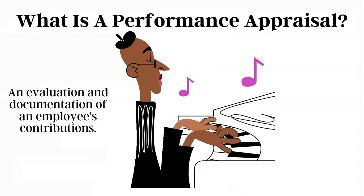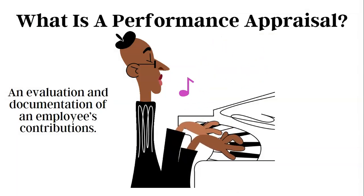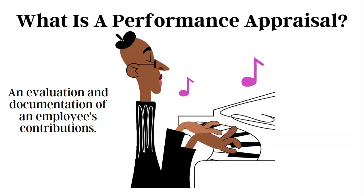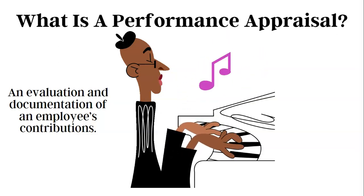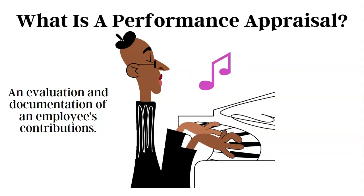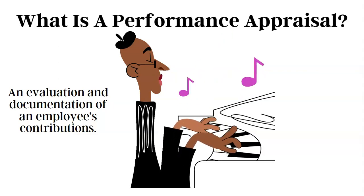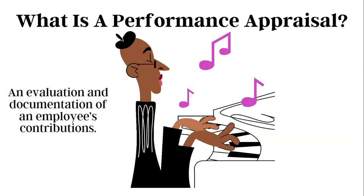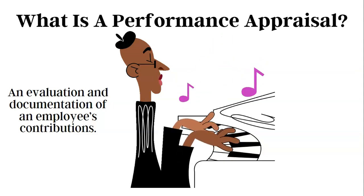So, what is a performance appraisal? A performance appraisal is also known as performance review or employee appraisal. It is an evaluation and documentation of an employee's contributions. Performance appraisals are supposed to be done regularly in order to review overall job performance and assess the employee's contributions to the organization. The manager, team lead, or business owner usually carries this out.